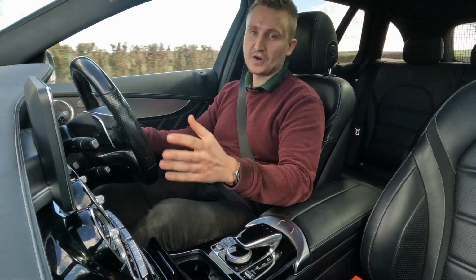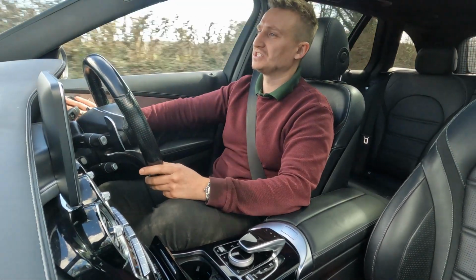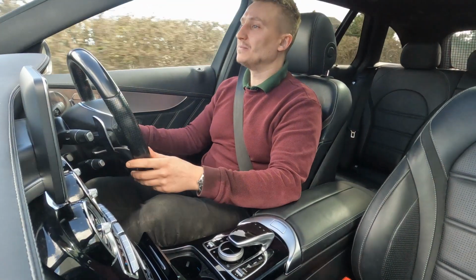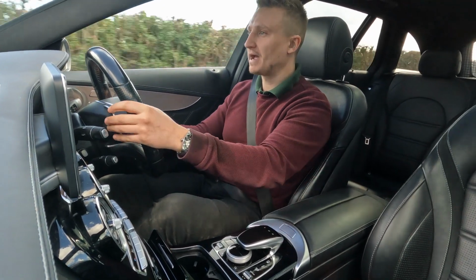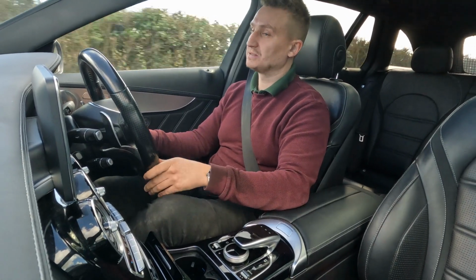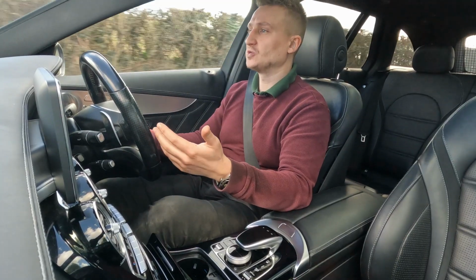The Premium is the one that I would go for as well, because you do get that panoramic sunroof, the Burmester sound system, and the keyless entry and keyless start, which is quite nice to have. And the AMG of course comes with the AMG steering wheel and the nicer paddle shifts and everything like that, which I've already mentioned. So it all comes down to how well it's been maintained. This one, as I've already mentioned, has only done 48,000 miles, with a full Mercedes-Benz service history throughout.